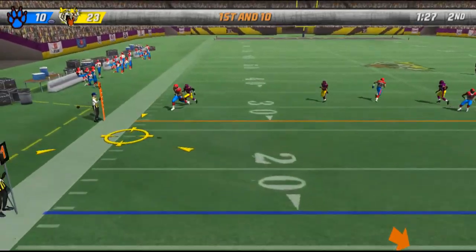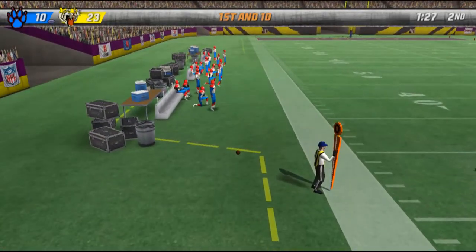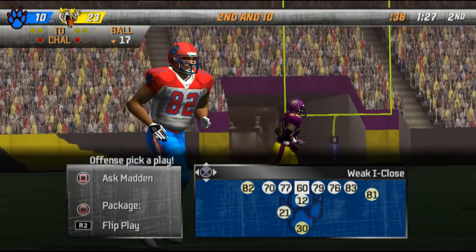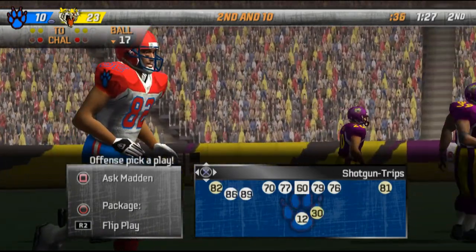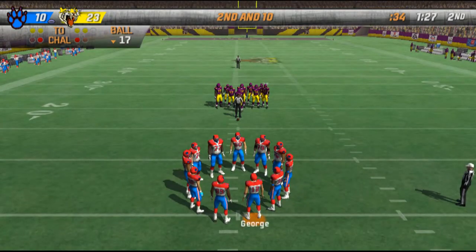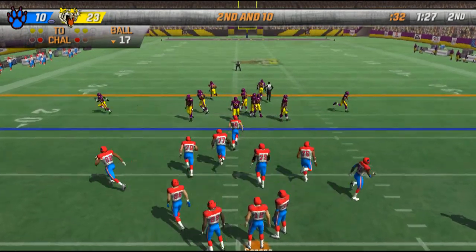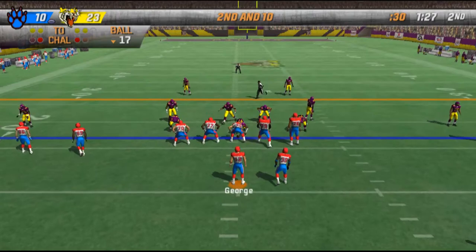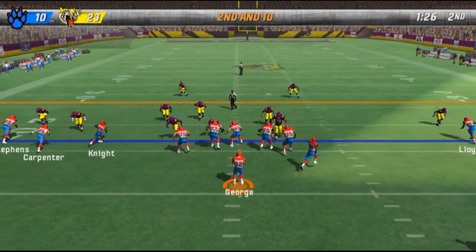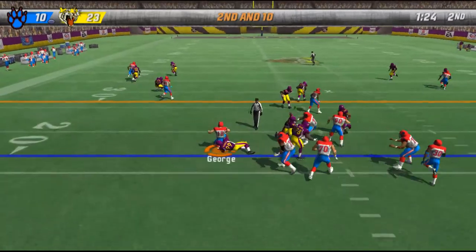Gets the pass off. This one falls incomplete. He had to unload that pass in a hurry. Yeah, he felt those guys closing in and gunning the ball out of there. Second and 10. Ball on the 17-yard line. Watch the man. Set. Hut. Dropping back.